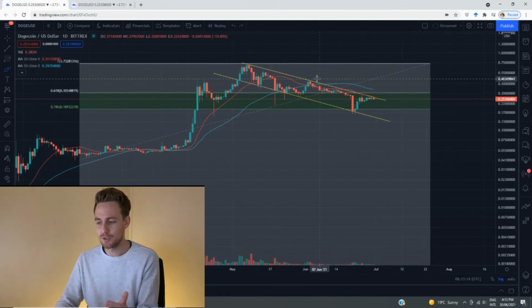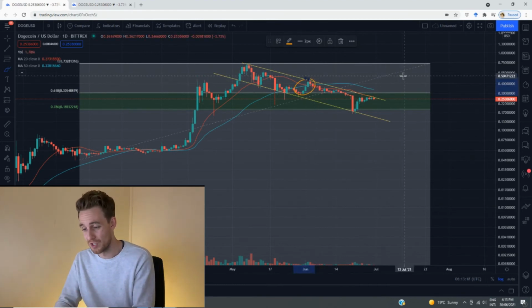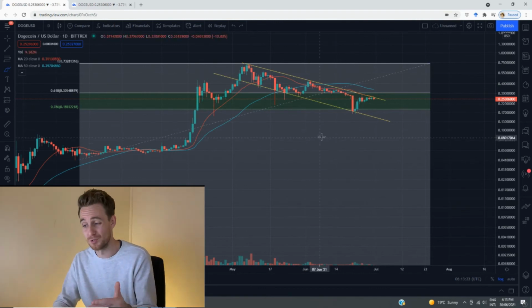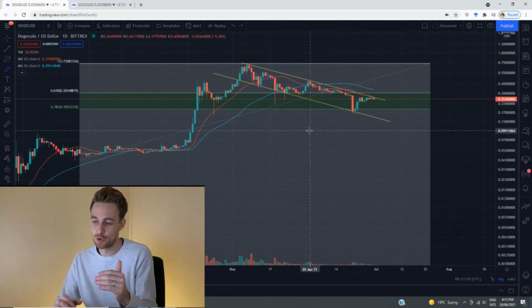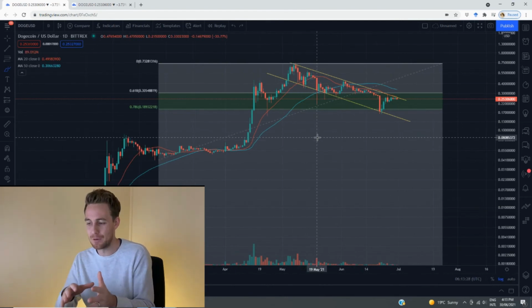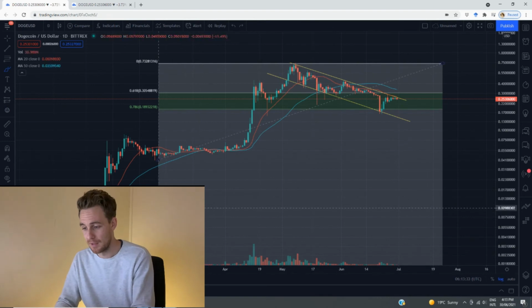Now, we did see the 200-day and the 50-day moving averages cross a couple of weeks ago, which we also haven't seen since back in August 2020, where the price was around 3 cents. So short term, it doesn't look great on the technicals for Dogecoin, but again, we were due for a correction from the last bull run that was going up.